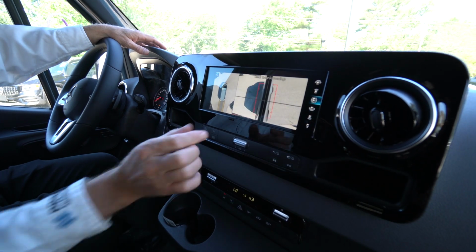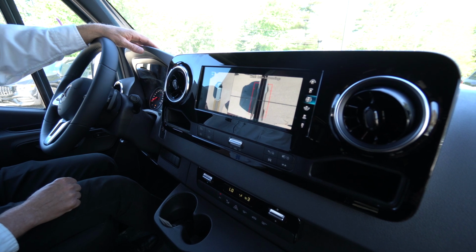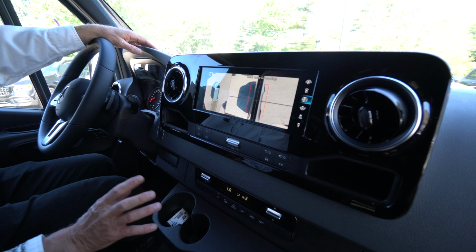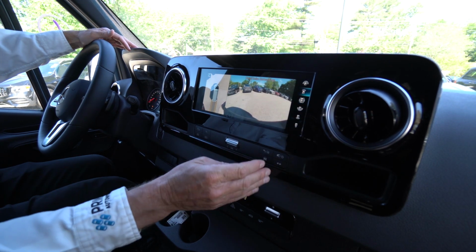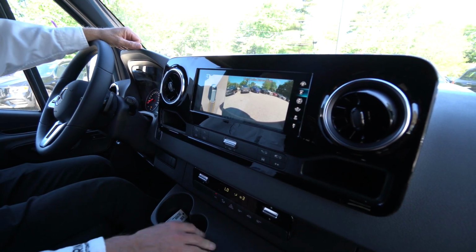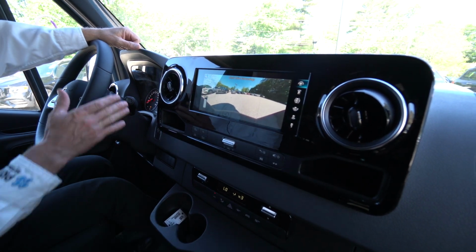And then this one is for the blind spot, so it shows the left and right hand side exterior of the van if anything is in your blind spot. It's very crystal clear, so you don't run over anything or bump anything. It's very nice. There's the front camera that I pointed out. There's your front camera view. And then there's a wide angle view.